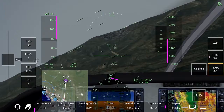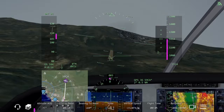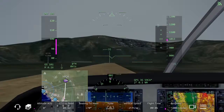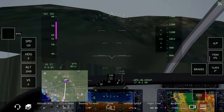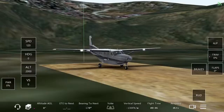Don't sink. Hold up. Flaps 0. Hold up. Okay, we overshot the runway. Oh, Jesus Christ. Bank angle. So we end up crashing, and let's reset to parking.